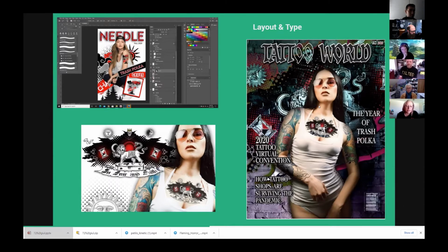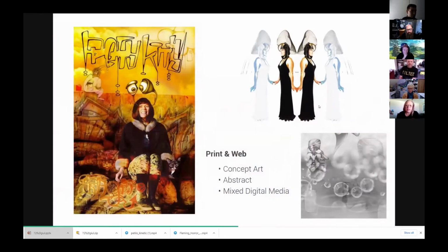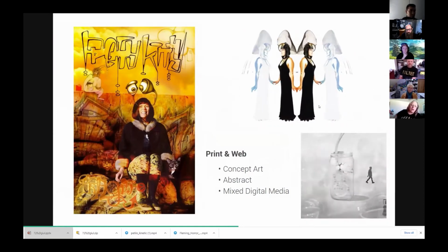So you have to design for that body part, and then you feature your work on a cover of a magazine, which I think is super important to kind of readdress layout and design, and then how does your work travel.